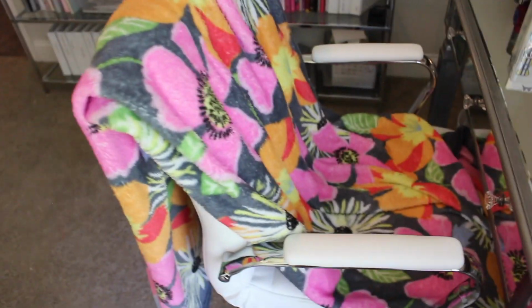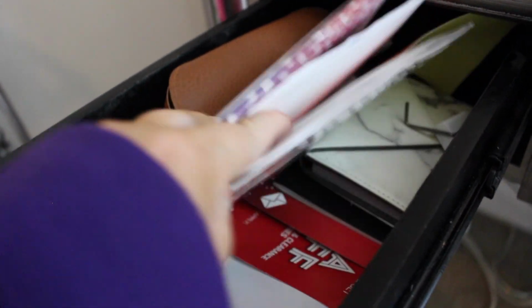So this chair is just one from Office Max, and this is a Vera Bradley blanket that I just lay over because sometimes the cats like to crawl up here, and they've picked at it a little bit. I keep my house really cold, so that's my chair. So this desk has 3 drawers, and this is also from Joss & Main. I will try and link it down below. In here is just kind of like a perpetual calendar, some letters, some notes. That's just kind of like an everything drawer.